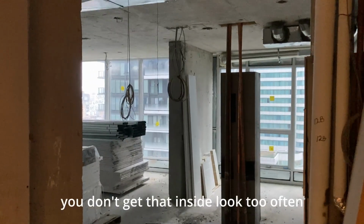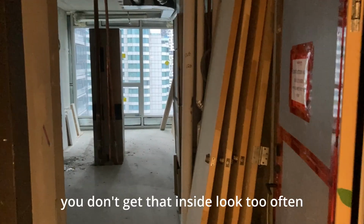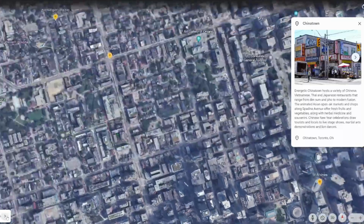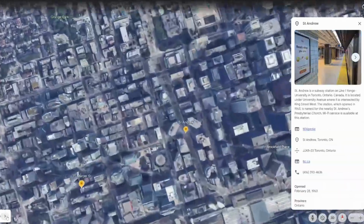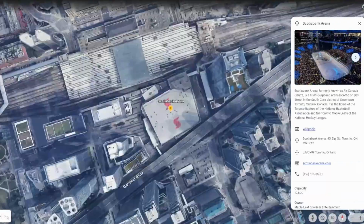The area itself is awesome. King Street, lots to do down there. And Spadina is really close by as well. Chinatown, lots of really good restaurants in that area. So yeah, that's pretty much it. And let's move on to unit number 3.